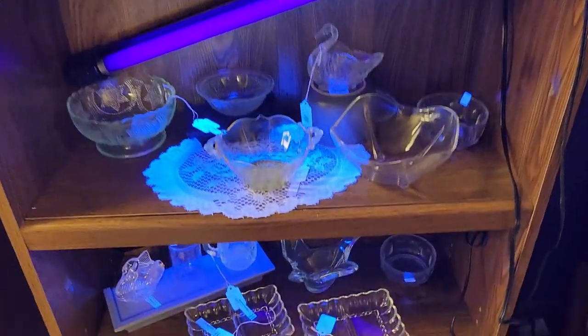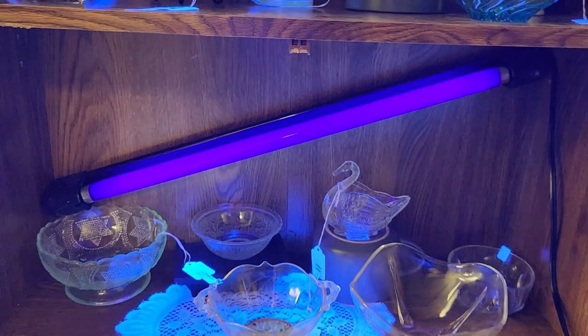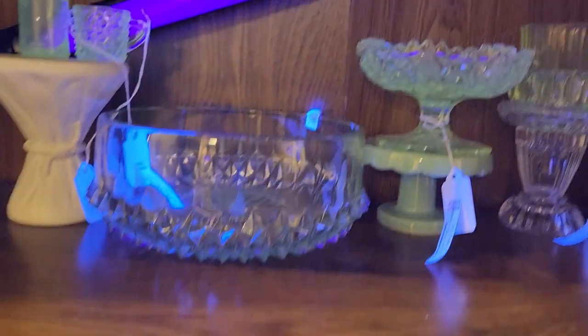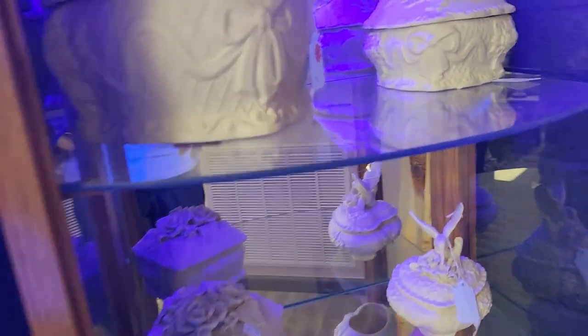And, oh, let's go to the back. I want to show you my glowy glass. I got new black lights, and it sure helps my glowy. Now, I measured the cabinet to be 26 inches. I got 24-inch black lights, and they're still too long. And then these are the white.